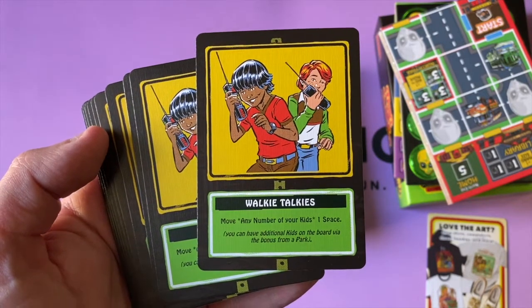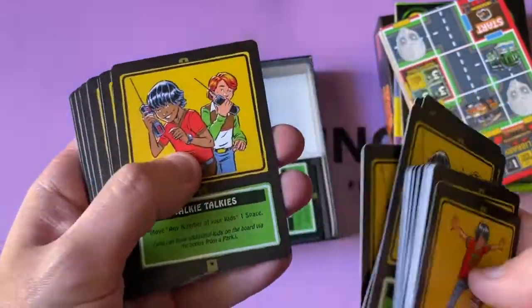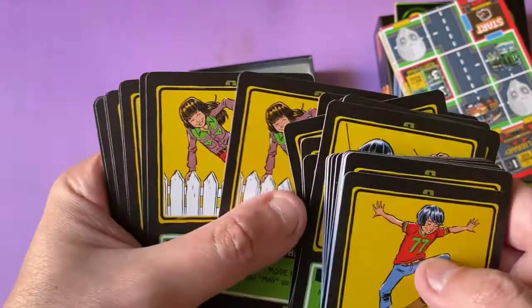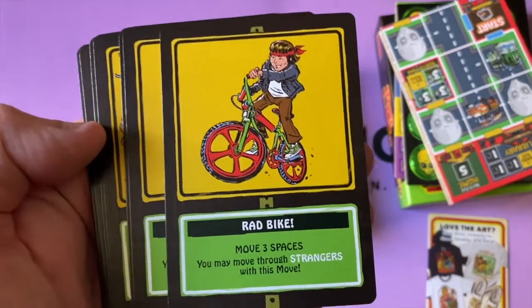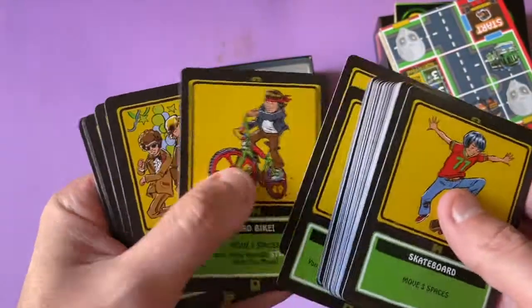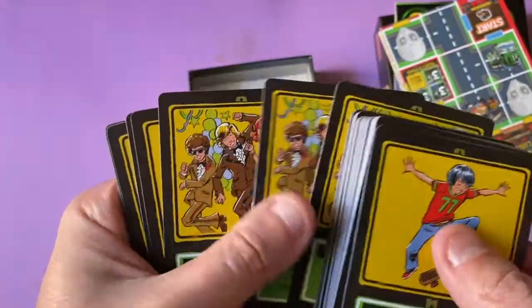Move any number of your kids 1 space. That's very handy. You can move them all towards home or all into the library to increase your hand size. Hop the fence. You can jump over walls with this one. That's very handy. Oh, it's not just a bike. It's a rad bike. You can move through strangers when you're riding your bike. Very much a Stranger Things. Oh, prom date. There you go.